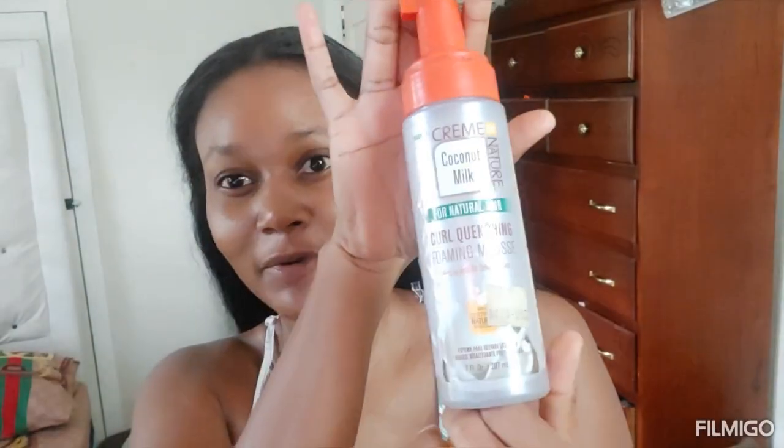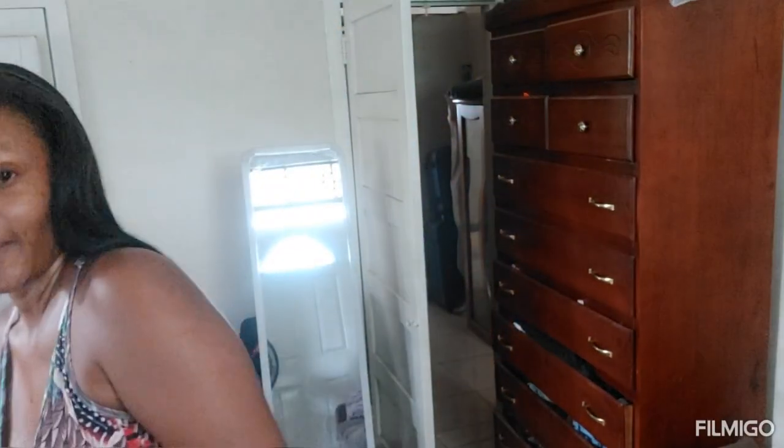I'm gonna put some of this in it. So this is coconut milk. It smells really good. I recommend you girlies, or even males, get one to use on your hair. I'm not gonna use a lot because I don't want the hair to dry out. And that's it. Little tips and you're good to go because it's very strong and it smells really nice.